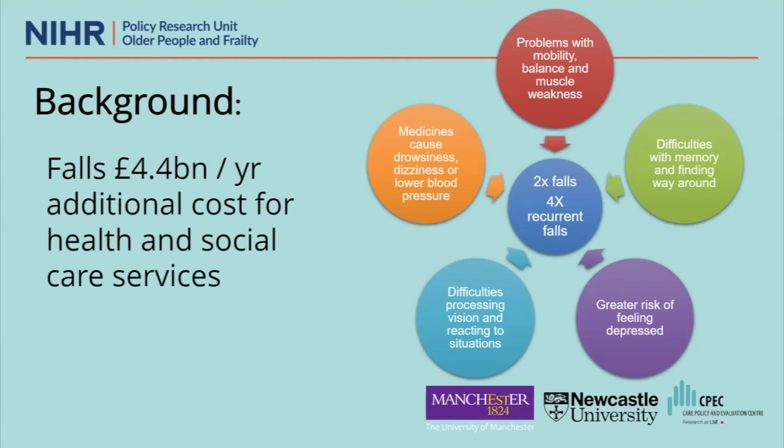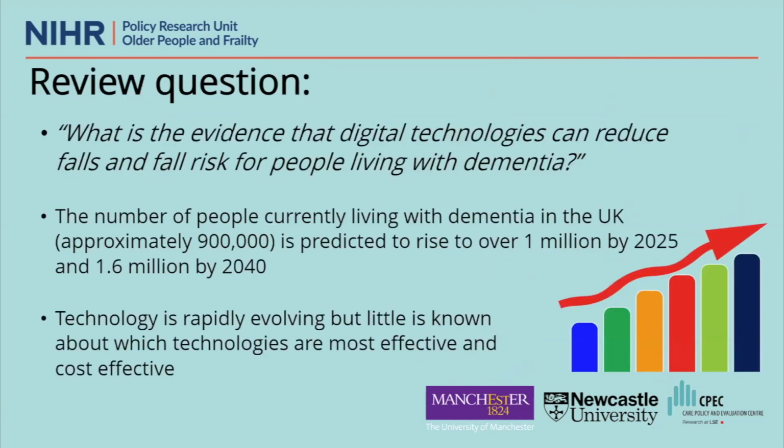So any technology that can be introduced that can reduce the risk of falls and reduce falls can have huge potential. So our review aimed to answer the question, what's the evidence that digital technologies can reduce falls and the fall risk for people living with dementia? And this is really important because we know that the number of people currently living with dementia in the UK is approximately 900,000, and it's predicted to rise to over 1 million by 2025 and 1.6 million by 2040.